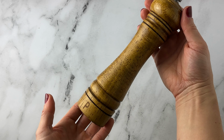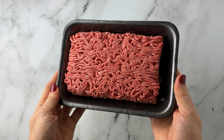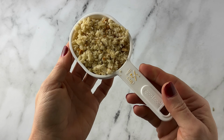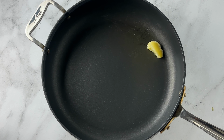You're gonna need salt and pepper, 2 teaspoons of Worcestershire sauce, 2/3 cup of ketchup, 1 pound of lean ground beef, half a pound of ground pork, half a cup of breadcrumbs, 2 eggs, and 1/3 cup of parsley minced, if you have it. You're going to preheat your oven to 350 degrees Fahrenheit.